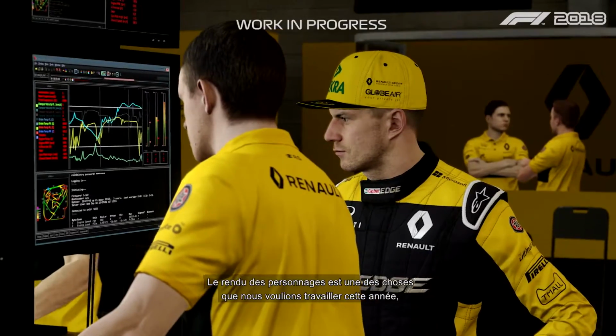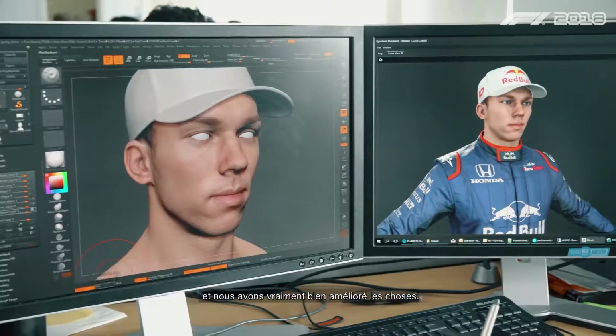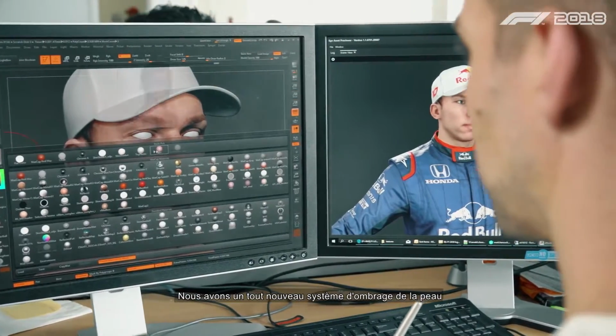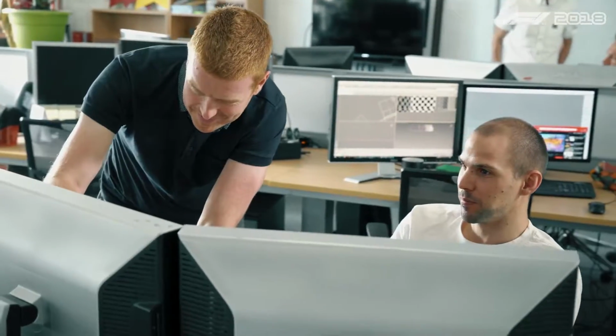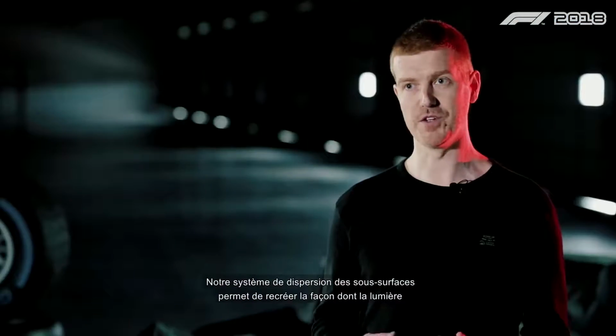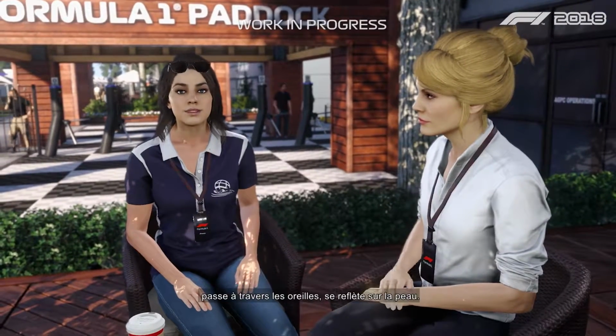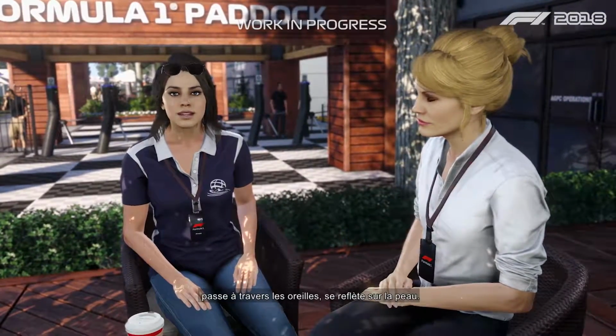Character rendering is one of the biggest things we wanted to tackle this year, so we wanted to get the quality really up in this area. We've got a brand new character skin shader and brand new hair rendering as well. The skin itself interacts with light in a very specific way. We've got something called subsurface scattering that depicts how the light moves through the likes of your ears and the edges of your skin, and we've recreated all of that in our shader.